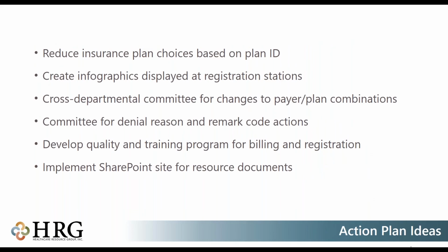So our last slide here, we're going to talk about just a couple of action plan ideas that I've worked with over the years. So registration, reduce your insurance plan choices based on plan ID. It's easy to say, but there's a lot of hospital systems that I've experienced that have lots of plan choices in there. And so you've kind of got this option fatigue.